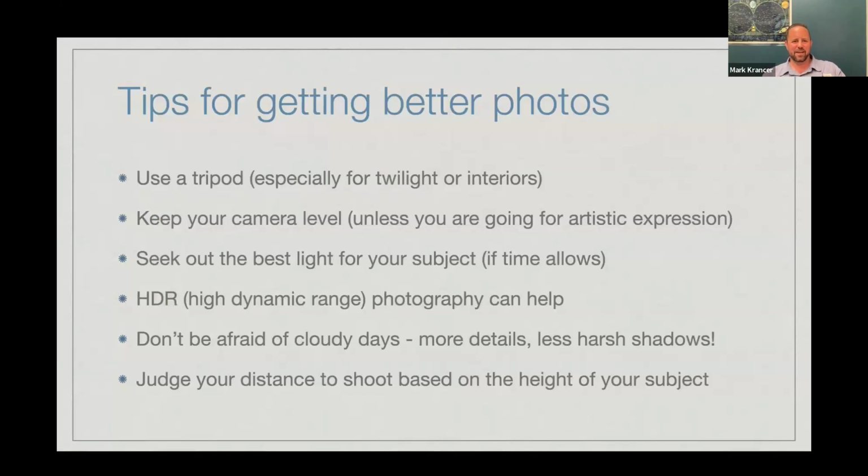So, tips for getting better photos. Use a tripod, especially like how we were mentioning right there with twilight or interiors. Now keep your camera level unless you're going for artistic expression, like you saw in some of those Ford plant photos that I was angling up, and I do that to help tell a story. But if you're going strictly for telling the story of a building, I would suggest trying to keep your camera level. That way the walls aren't getting all skewed one way or the other. It helps tell the definition of that building.